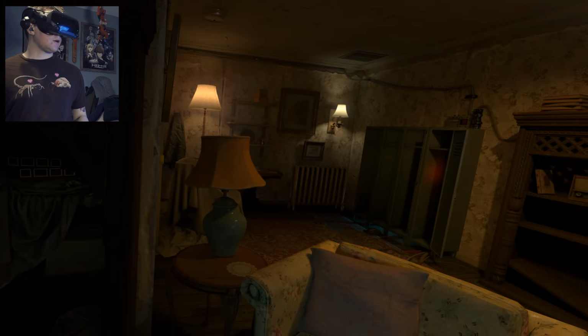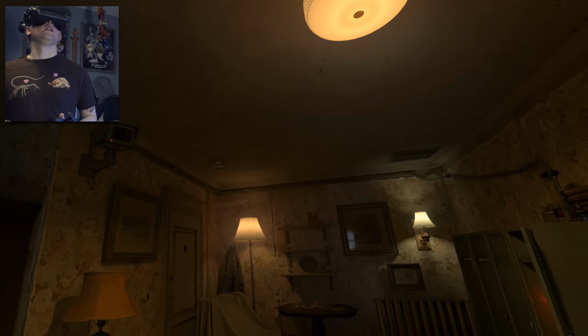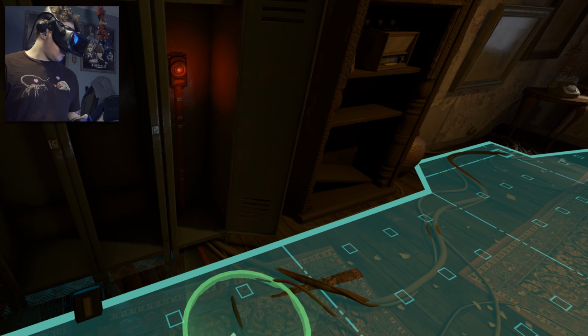Straight away, it's a really moody atmosphere, very rustic sort of property. This looks a bit different from the one that we would have seen in Half-Life 2, but I imagine it's got a similar sort of architectural design, interior design to it. And also just more of what Valve are able to do that they weren't able to do before.